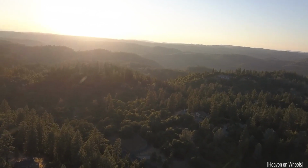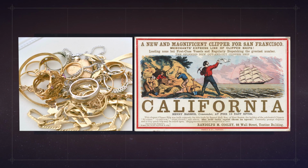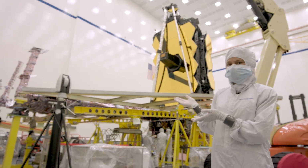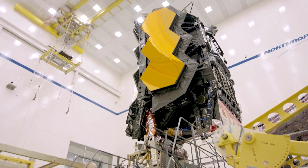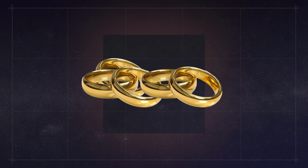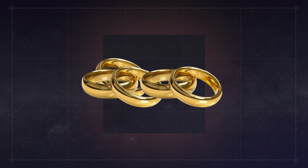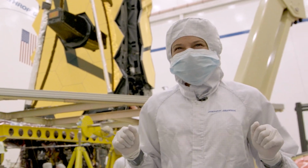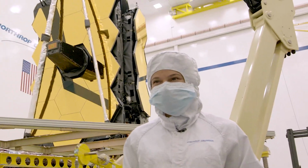Humans have a long history of searching for gold and using it in their most prized possessions. These mirrors weren't gilded to make them pretty. There isn't even all that much gold, about 5 men's wedding rings worth over the 18 mirrors. So I wanted to see for myself, why does it make sense to use a microscopic layer of gold on these mirrors?